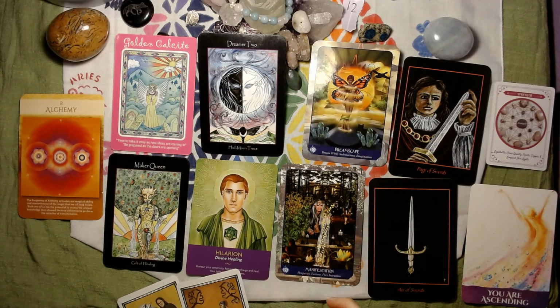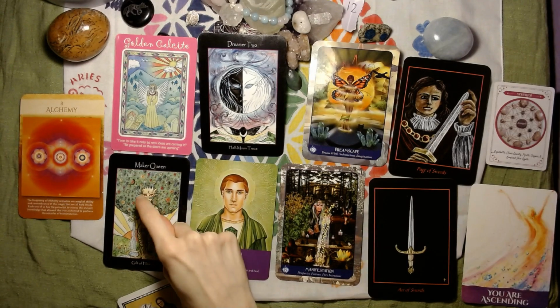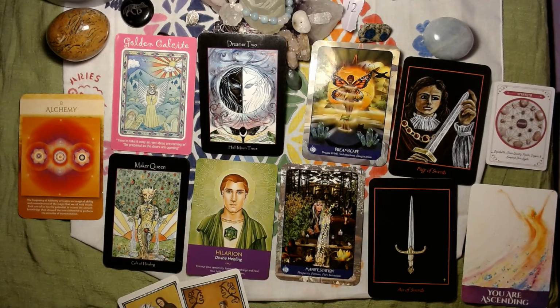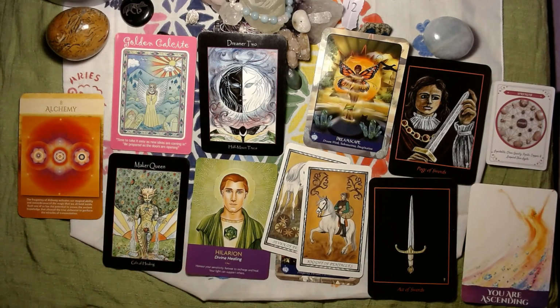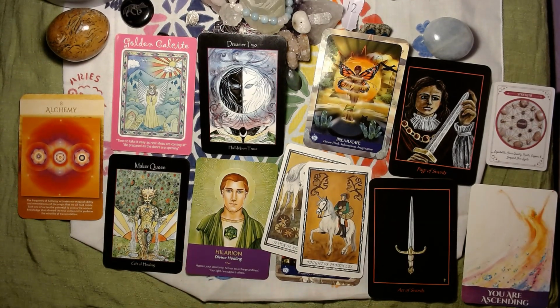So really, this is about allowing this unfolding to take place like the lotus flower that we're seeing here. I'm just being reminded of the gem, the jewel in the lotus, and I'm seeing this jewel on her. So it's like allowing this awakening process to unfold for you. Like you are that jewel in the lotus, and you contain many jewels in the lotus. Seeing a lot of lotuses, a lot of awakening and beauty from a harsh situation for you, which is what alchemy is. I'm also going to read you Hilarion, Divine Healing.